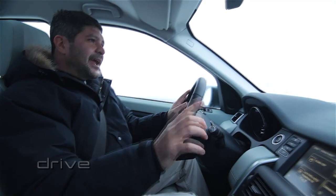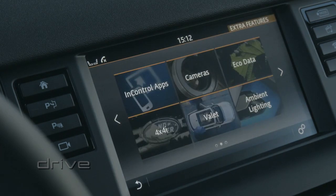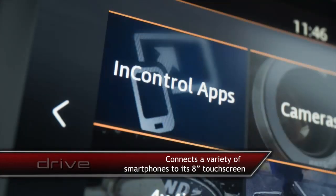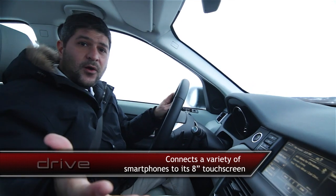You've also got these very handy things right now with the entertainment system. Here is an OS that's a bespoke OS for Land Rover. Now, this thing is so sensitive. It is exactly how your touch phone works, or your smartphone. Everything here is just so easy to operate, and it all integrates perfectly with your smartphone. That's what it's all about nowadays.